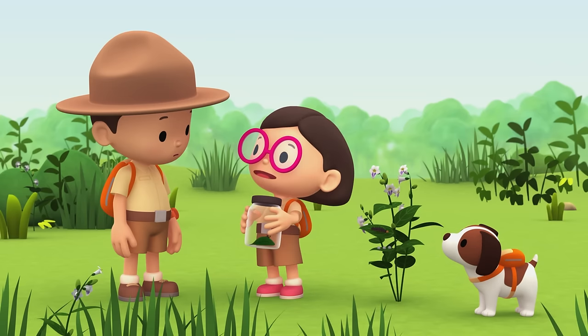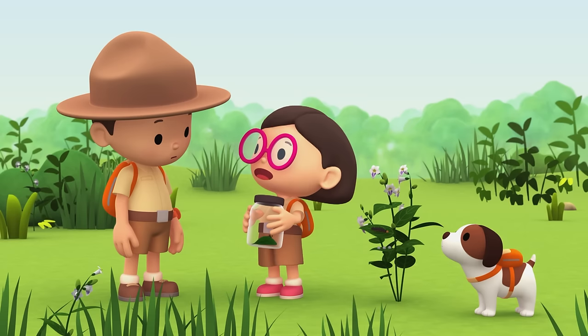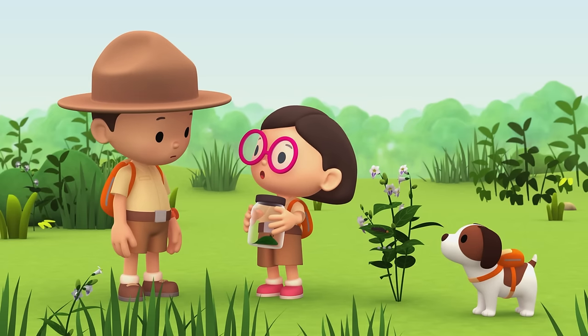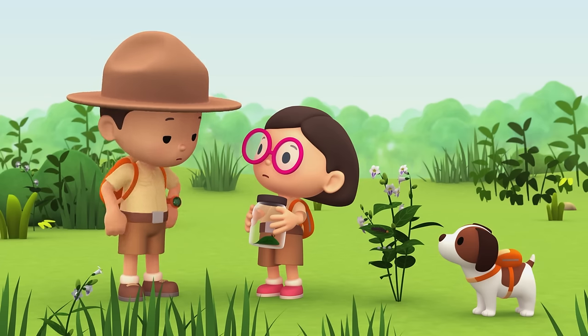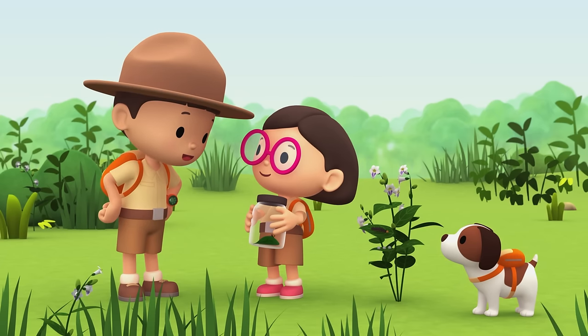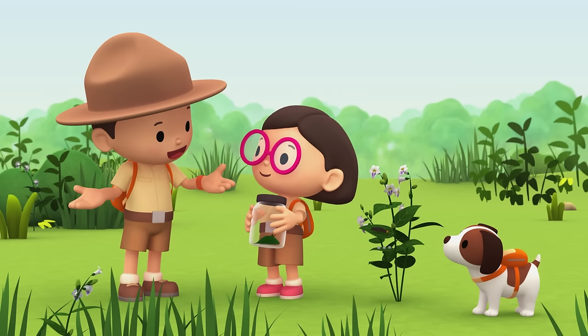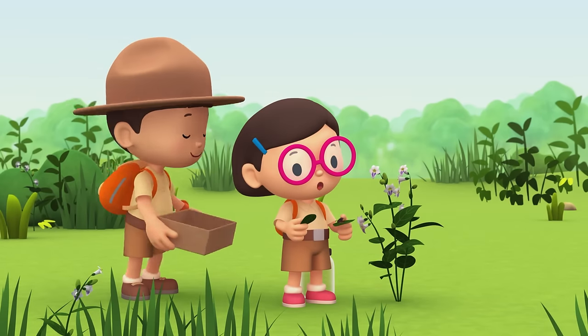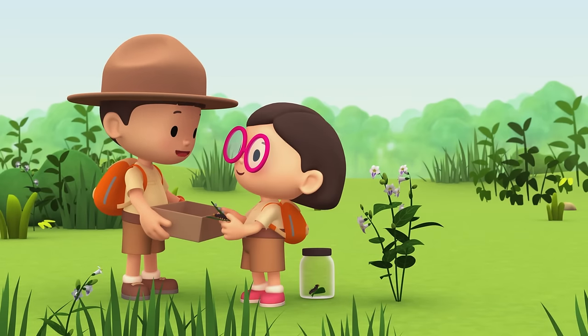But what about the other blue pansy butterflies and caterpillars? Their home is going to be destroyed soon. We should also find a new home for them. You're right, Katie. We should check this place for more blue pansy butterflies and caterpillars and bring them with us. So you're coming with us, and you too. Here, Katie, you can put them in this box.